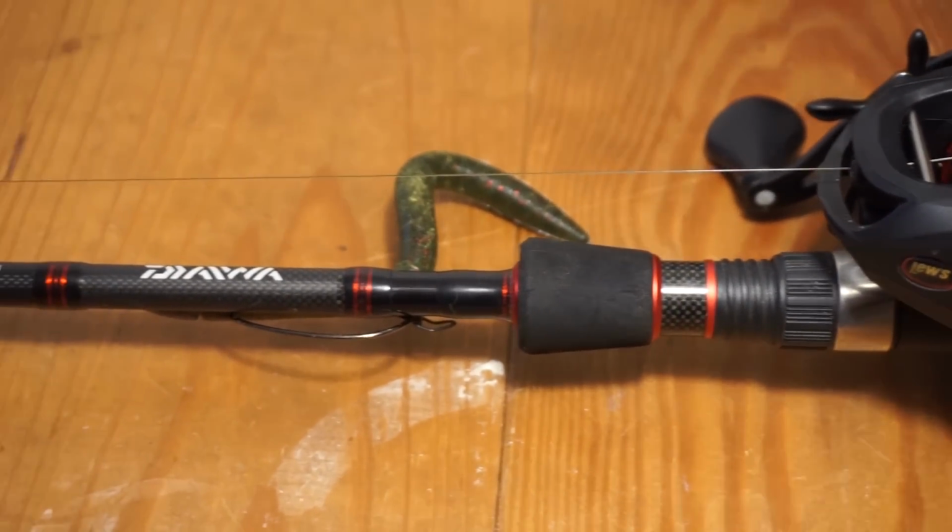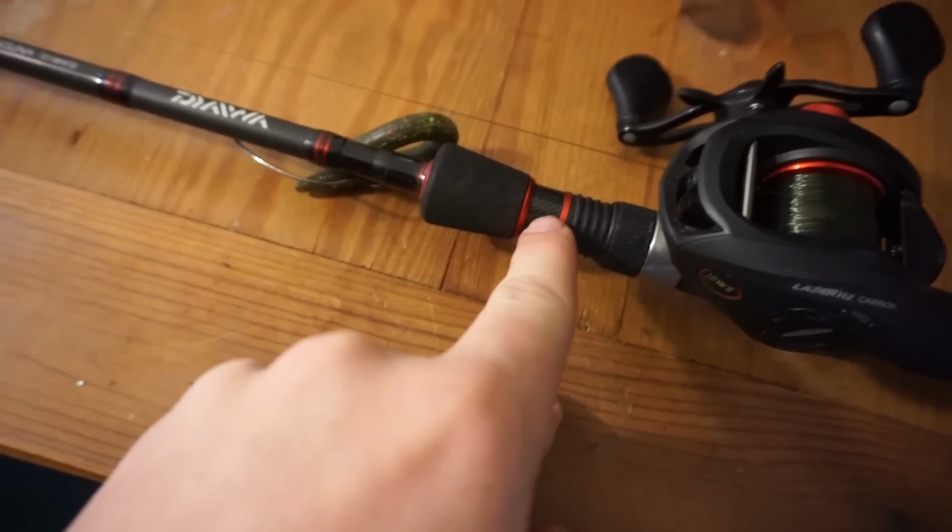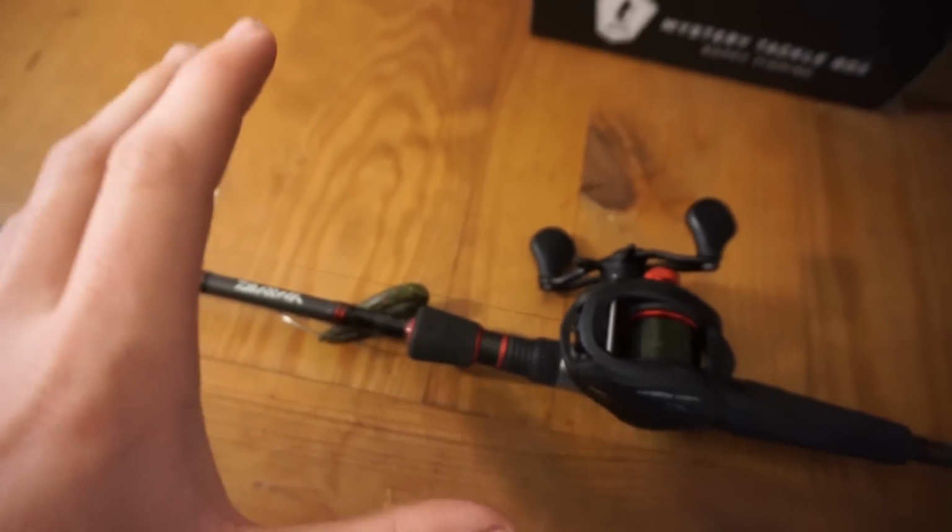With the color scheme as well, I think this rod and reel go perfect together with the black and the red. It just looks so good together. I'm a big fan of it looking good. I know it doesn't do much, but I feel a lot cooler when the rod looks good with the reel. I don't know, I'm just weird like that.